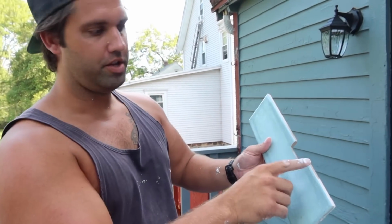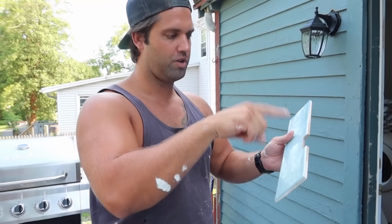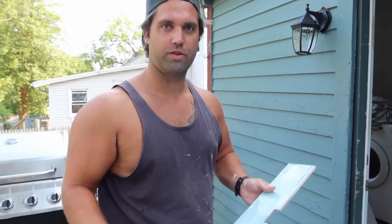That's how you can cut little notches out. You can do the same thing with any shape. You just cut little reliefs and bust them off, like a toilet flange. That's how you would cut around a toilet flange.